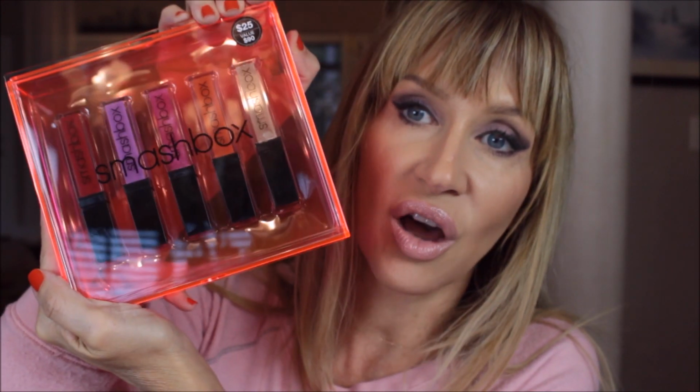And where to get it? Macy's, Nordstrom, Smashbox.com. That is for the Gloss To Go set. Okay, so I'll show you that one first. Okay, here it is. $25 for all of these glosses, and then you get this little container too, that you could put all your glosses in. And oh, look at this gloss.